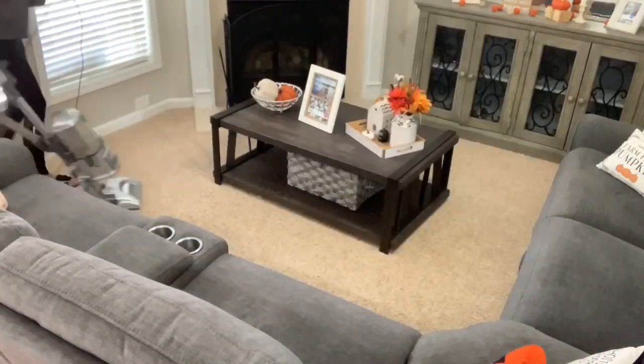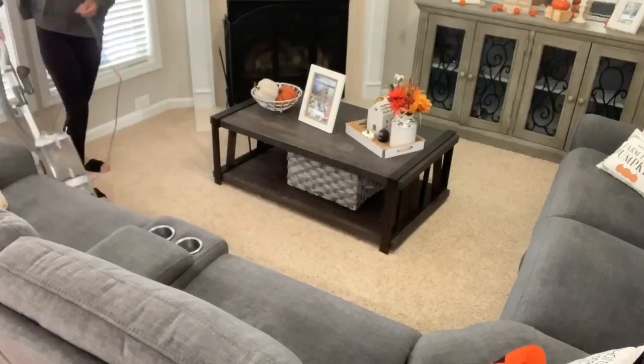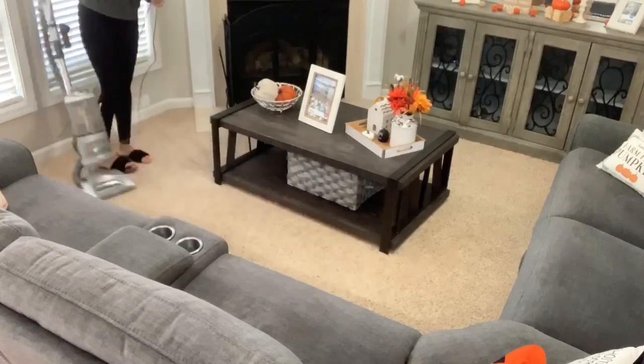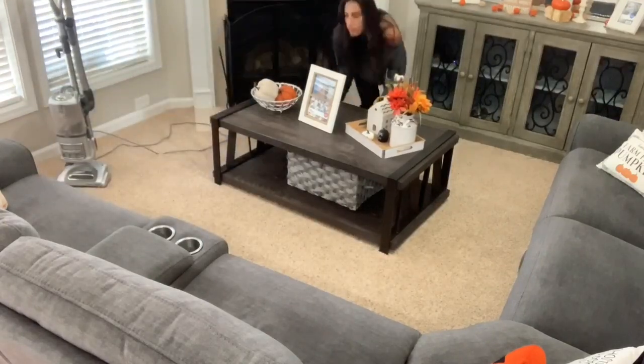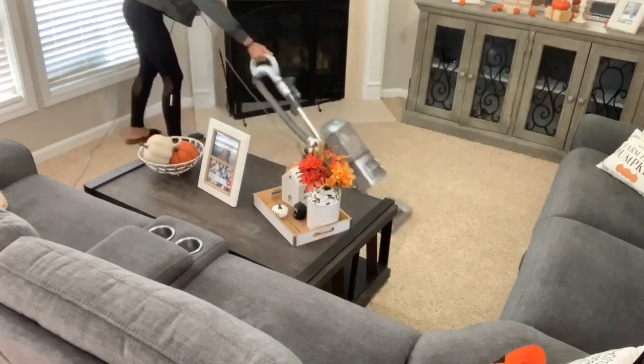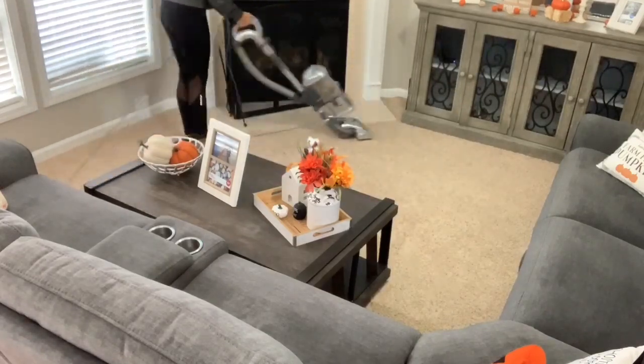And I also wanted to quickly vacuum up the living room area just because my daughter had spilled some cereal. So I know there was like cereal crumbs everywhere all over the floor and also the sofa. So once I am done vacuuming up this living space area, I'm going to go ahead and vacuum also the sofa.